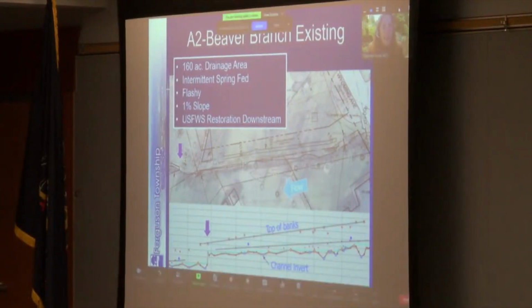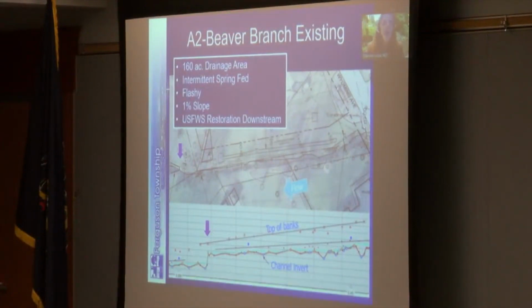In 2017, the U.S. Fish and Wildlife Service completed a stream restoration project that begins at the downstream end of our reach here. Since the restoration was implemented, there has been some incision and downcutting in that reach, and you can see the purple arrows here indicate where there is a cross vein that is successfully holding the grade upstream of that incision.